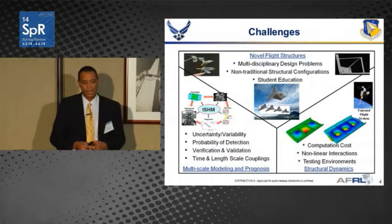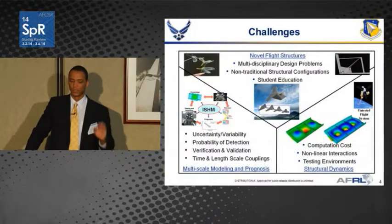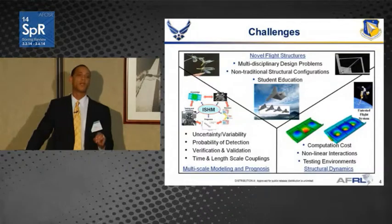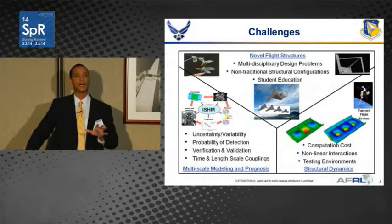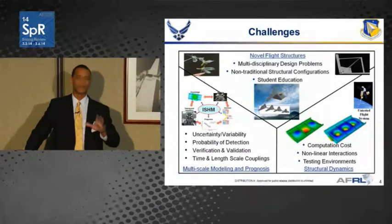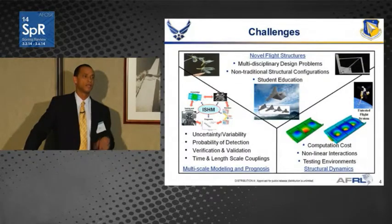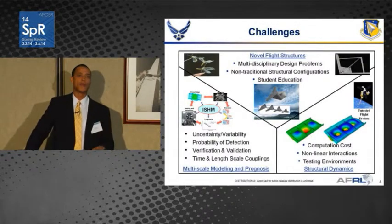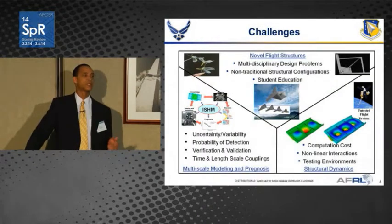We're also doing a lot of work right now with student education, and that's really key when we talk about getting into non-traditional structural configurations and multidisciplinary design. The historical educational aspects of aerospace mechanical engineering haven't had a lot of focus on multidisciplinary design, and we're seeing that come out a lot more now. As people transition into the workforce, the industry folks are asking for these engineers to come out and have that capability to do multidisciplinary design.